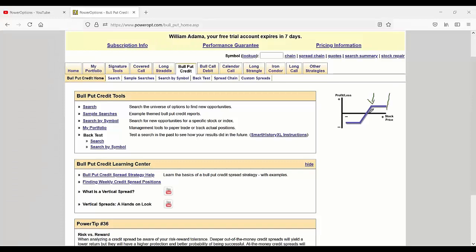So if I had a stock trading at $50, we might be selling a put, let's say, at 47, 46, and buying, let's say, a 44 strike put. We're going to receive a credit up front, and as long as the stock stays above both strike prices and both puts expire, we keep the net credit.